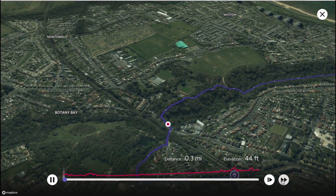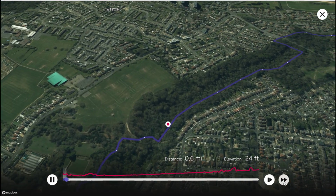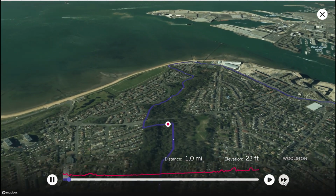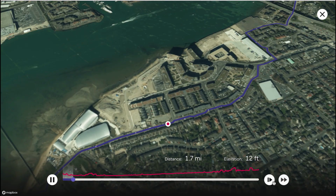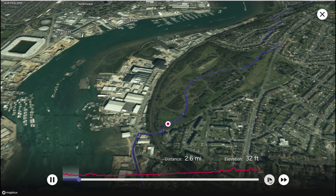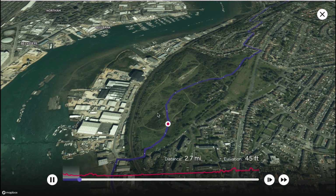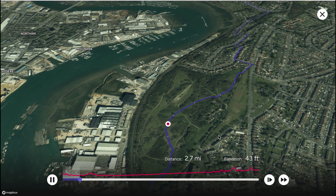Across the railway track there. This section was a lot prettier than I thought. Really nice little woodland to walk through. Then we're down to Woolston. And then that was past Woolston through another park. Slightly overgrown in places, but not so bad.